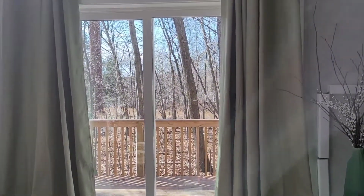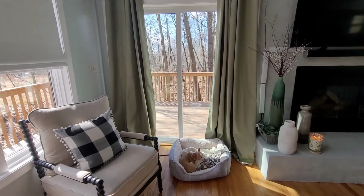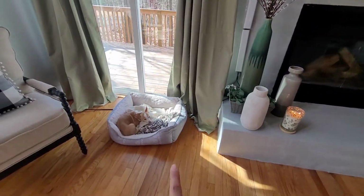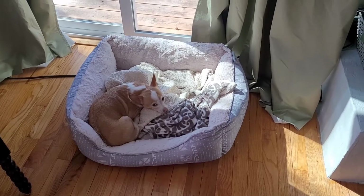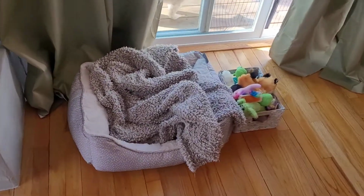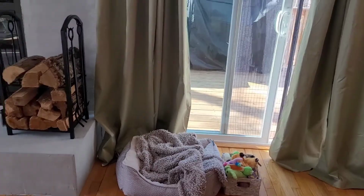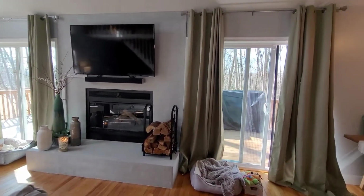So you can see there's something about gathered curtains that just makes the living room look a lot more luxurious and comfortable. And on each side we have a doggy bed. We have this one here, which Bella is sleeping on. We have 3 dogs. And then we have this one here. And then we have the little toy bin right there. Yeah, so those are the curtains. I got them on Amazon. I will put everything in the link down below.